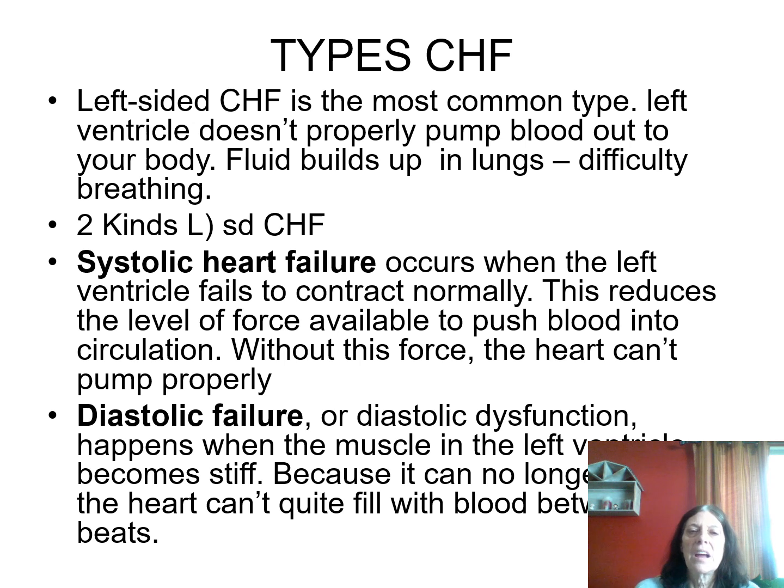There are 2 kinds of left-sided congestive heart failure. Systolic heart failure occurs when the left ventricle fails to contract normally. This reduces the level of force available to push blood into circulation. Without this force, the heart can't pump properly. Diastolic failure, or diastolic dysfunction, happens when the muscle in the left ventricle becomes stiff. Because it can no longer relax, the heart can't fill with blood between beats.